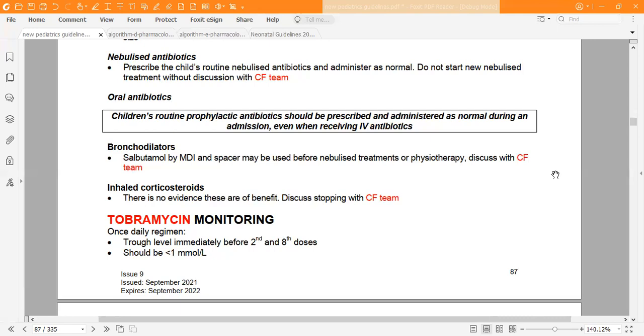Inhaled corticosteroids: there is no evidence these are of benefit. Discuss stopping with CF team. Okay, so inhaled steroids in cases of exacerbation of cystic fibrosis, there's no evidence. There's no study proving that so far. So discuss stopping that with the CFT.